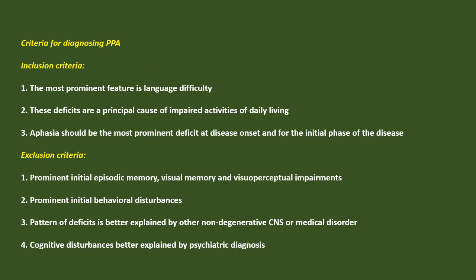Criteria for diagnosing PPA: inclusion criteria. The most prominent feature is language difficulty. These deficits are a principal cause of impaired activities of daily living. Aphasia should be the most prominent deficit at disease onset and for the initial phase of the disease. Exclusion criteria: prominent initial episodic memory, visual memory, and visual perceptual impairments, prominent initial behavioral disturbances. Pattern of deficits is better explained by other non-degenerative CNS or medical disorder. Cognitive disturbances are better explained by psychiatric diagnosis.